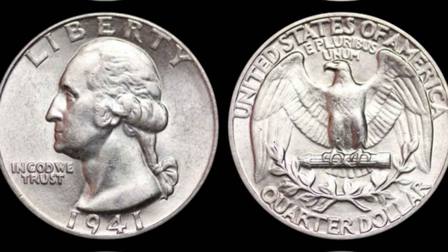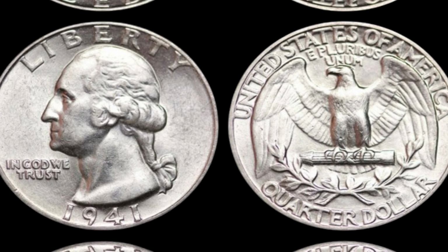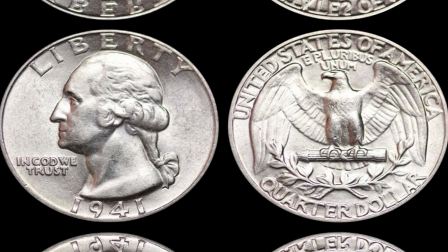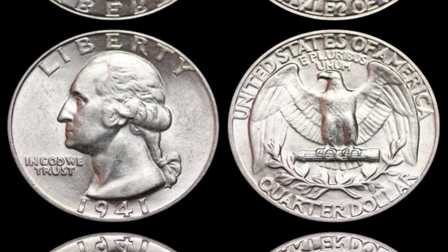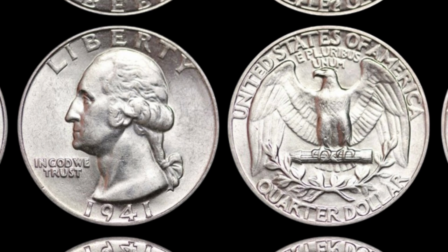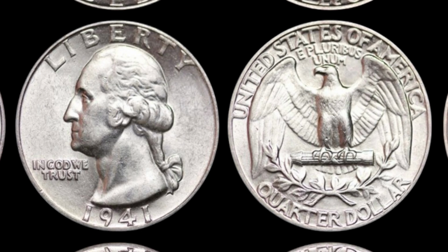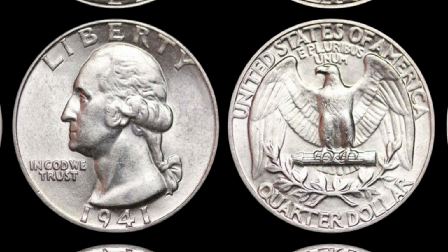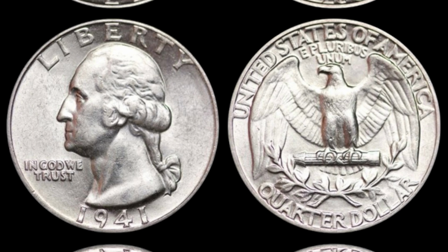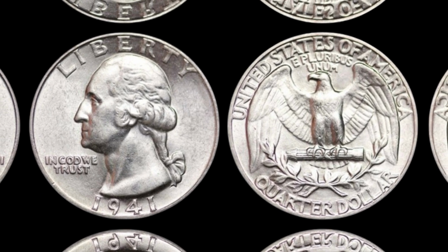coin. Whether you're a seasoned collector or just starting your coin hunting journey, this video will open your eyes to the hidden treasures in your pocket change. First, let's step back in time to understand the origins of this fascinating coin. The 1941 quarter is part of the famous Washington quarter series, which began production in 1932. This coin was minted to honor the 200th anniversary of George Washington's birth. Its iconic design, featuring Washington's profile on the obverse, or front, was created by sculptor John Flanagan, and this design remains in use on quarters to this day, albeit with some modifications over the years.